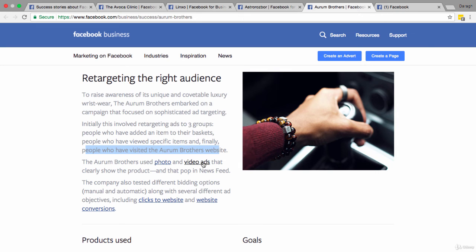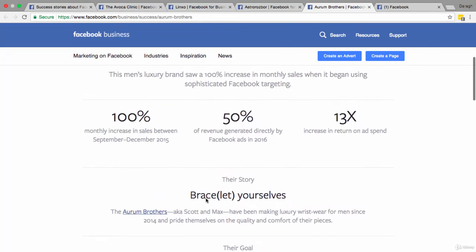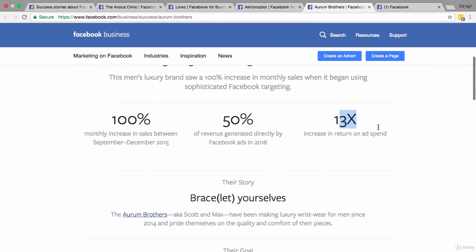And they use photo and video ads that clearly show the product popped in the newsfeed. We don't have the examples here yet. But really the objectives were to get people to the website and get people to convert and finish out those purchases as well. Now looking up at some of the results here, they got a 13x increase on their return on their ad spend. So put in €1, you get out 13 euros or dollars back.